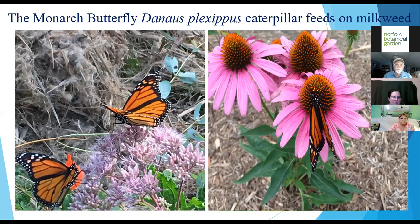Of course, the monarch butterfly is milkweed. So anything in that milkweed family, they will feed on. These are just some examples of the monarch for you. Okay, that's not milkweed. The first picture is Joe Pye, which can be mistaken for milkweed because of the color of the flower. But that's just a nice shot of a monarch there. All right, but these are the different types of milkweed.